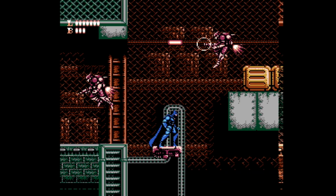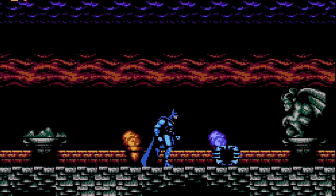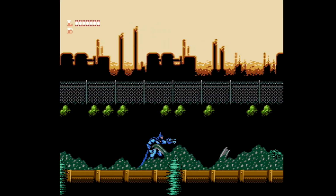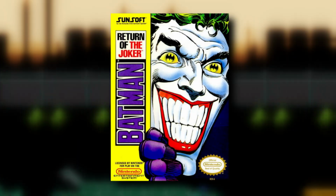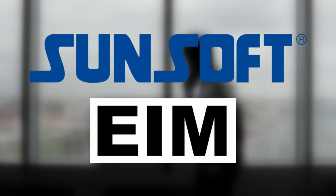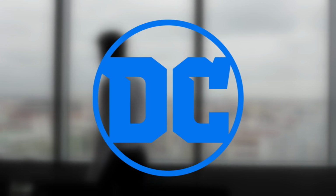The physics are really nice, the frame rate is perfect, the graphics are fantastic, honestly this could pass for a Sega Genesis game, and the music is really good. When people think of Batman video games, most people think of the first NES game, but I personally think of this one. So, since the first 2 games were successful, Sunsoft commissioned a smaller game company, EIM, to begin development on a Superman game, which was another DC Comics franchise.